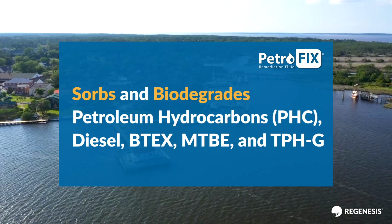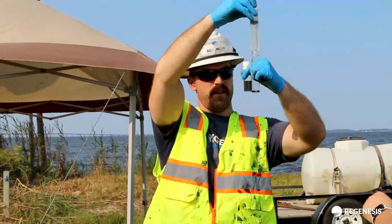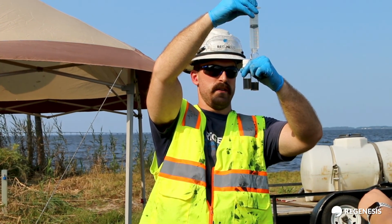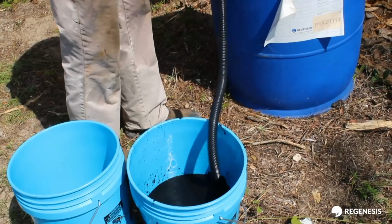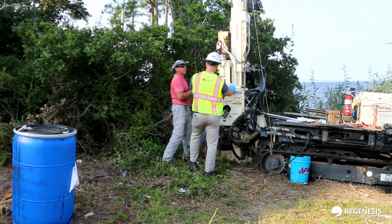Working with REGENESIS, working with the PetroFix tools, working with REGENESIS personnel has been absolutely wonderful. They've helped us see what the better options can be based on their tools that allow them to see the reactions that we don't necessarily have in-house, or we would have to pay more money to obtain in-house. So it's been really good to be able to hand that off and allow us to get the data back as it comes along. So it's been a really good experience working with REGENESIS.